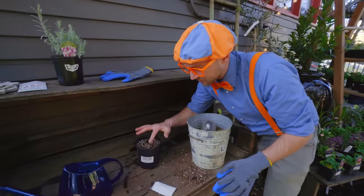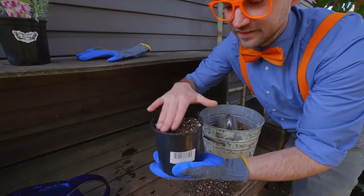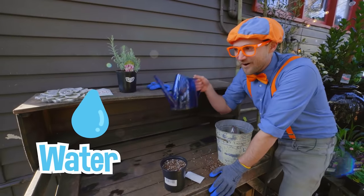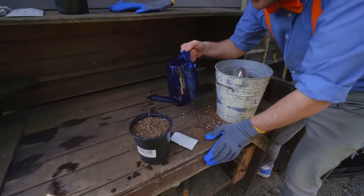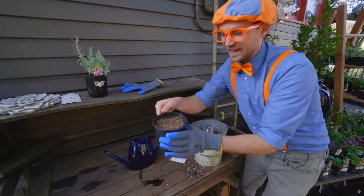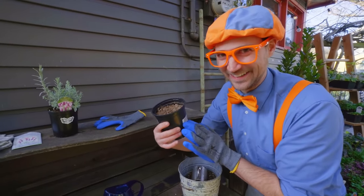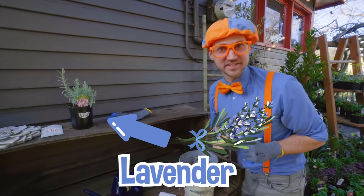There we go. Now, let's cover up the holes. Perfect. Now that there's seeds in there, covered up nice and gently, now we get to water it. Wow, perfect. Now, have you ever wondered what seeds we just planted? Yeah, I didn't tell you, did I? Yeah, we actually planted lavender seeds.